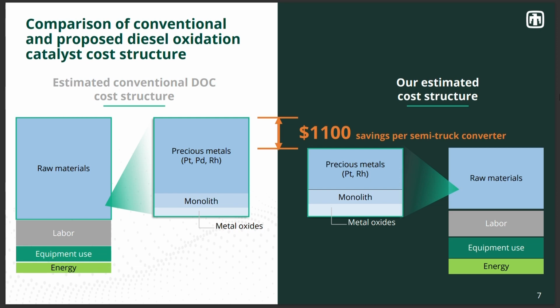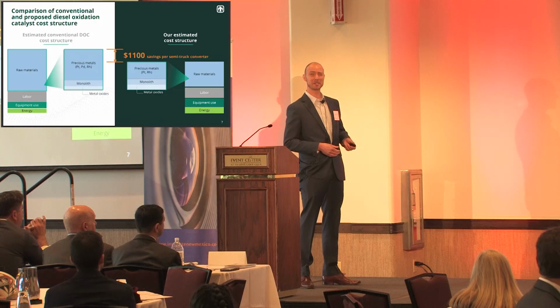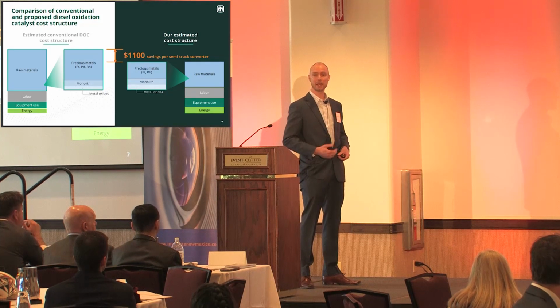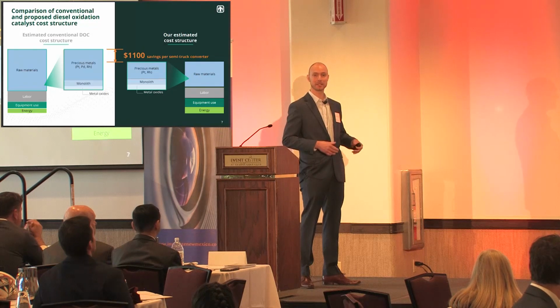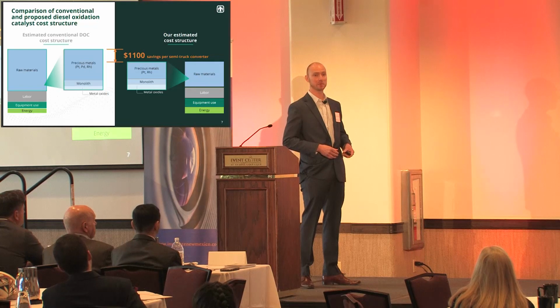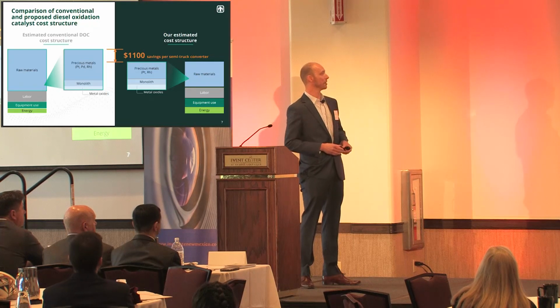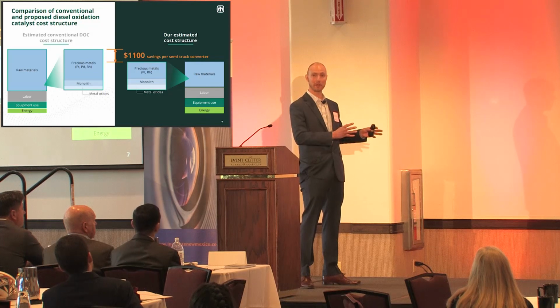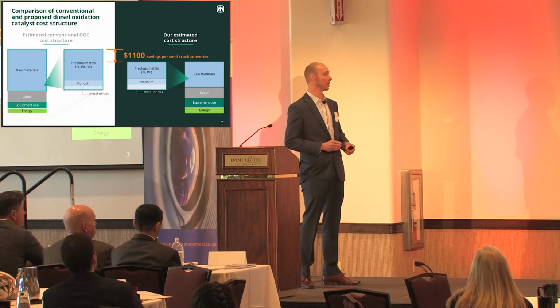Palladium is about, I believe, twice the cost or 50% more expensive than platinum. But right now, it's seen as necessary because it stabilizes the catalyst from degradation over time. So it's hard to get away from this. We are seeing with our design so far that we're actually able to go without this extra precious metal.